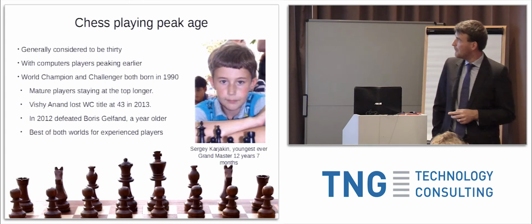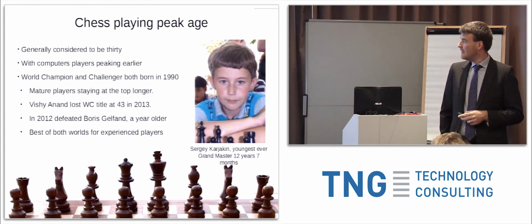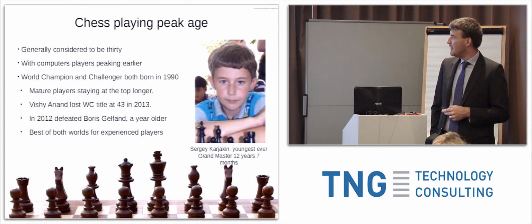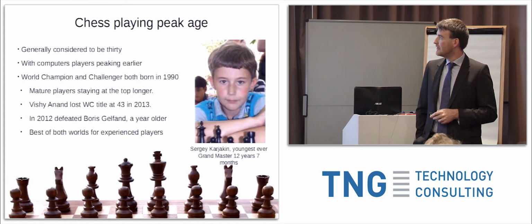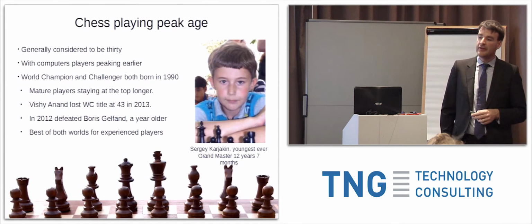The chess playing peak age has also changed with the top engines. This is Sergei Karjakin, who's playing the World Championship match against Magnus Carlsen later this year, hopefully. Although it's supposed to be in New York in November, but a Russian winning the candidates has messed that up somewhat, I think, and they don't have a venue. But he became the youngest ever Grandmaster, and it's no real surprise that him and Magnus are both born in 1990, both very young for traditional chess players.